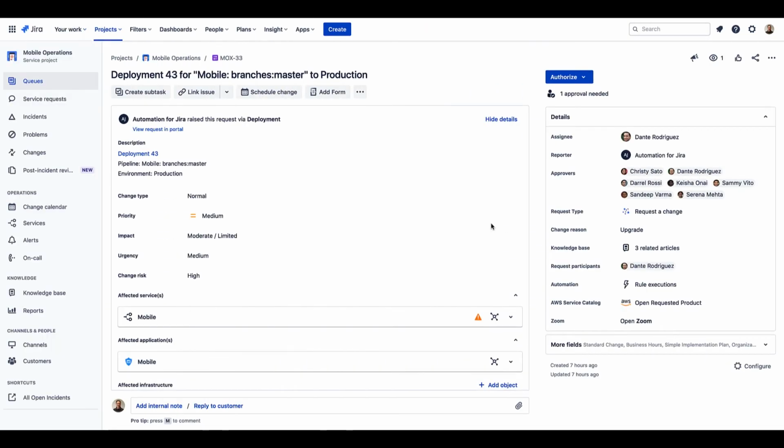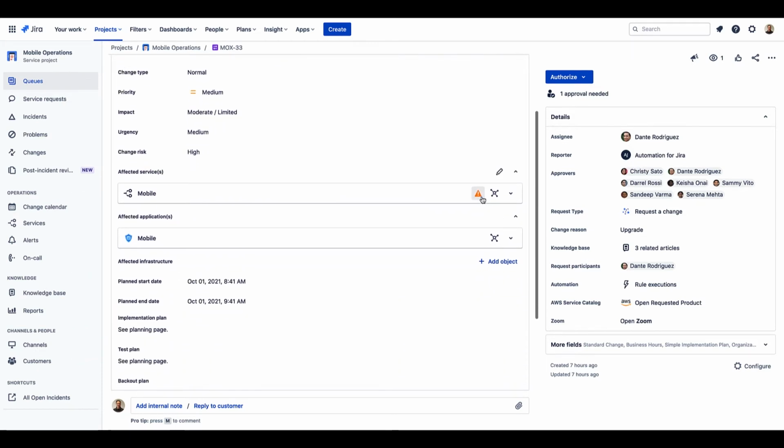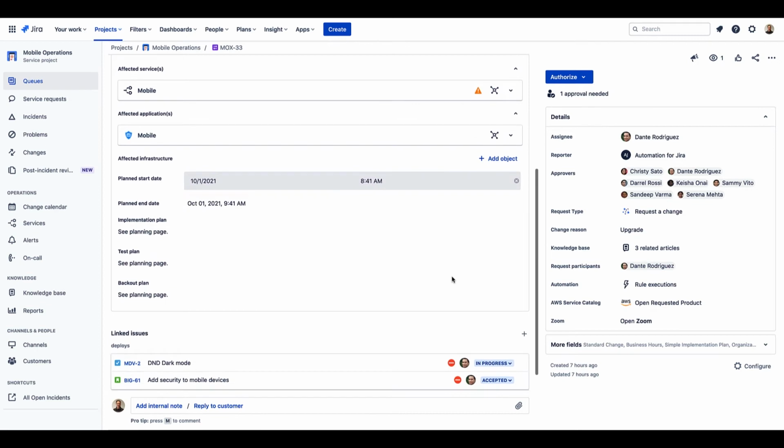When viewing a change, relevant information such as the change type, change risk, that can also be powered by automation, the service affected, along with any supporting infrastructure, and related active events, thus keeping you apprised of any increased risk at this point in time.